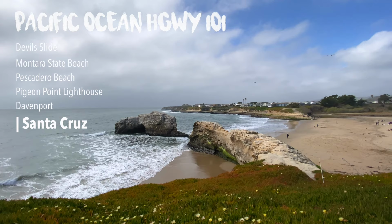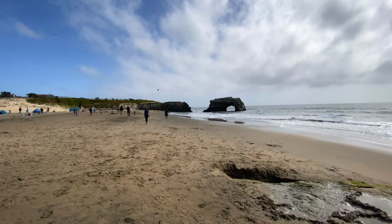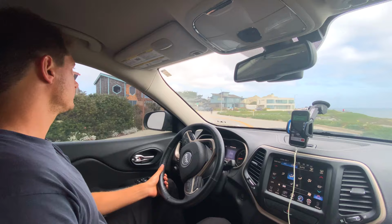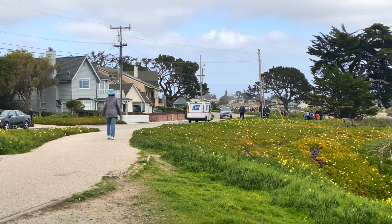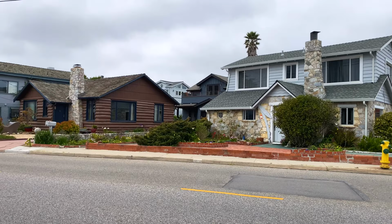Back in Santa Cruz, you can visit the Natural Bridge Beach. Today, there is only one natural bridge in this rock, but there was also a second arch until it collapsed in 1980. Right next to this beach, the West Cliff Drive starts, which is another beautiful location for a quick walk along the coastline.